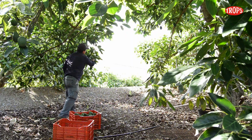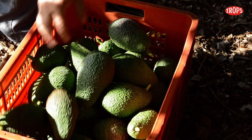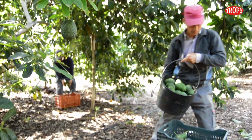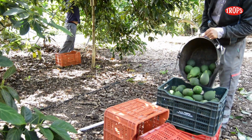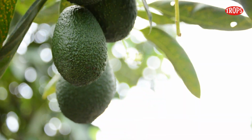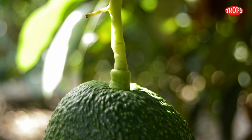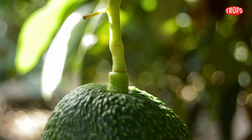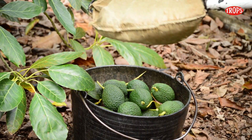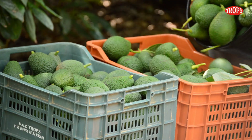The harvest is done with delicacy, taking great care that at all times the produce is not damaged or knocked, making sure that the consumer receives it at its best. The harvest is done by hand or by using a pole, cutting the stalk without removing it completely, thus preventing the spread of fungi and prolonging the life of the fruit. The fruit should not be knocked, scratched or suffer any other damage to the skin.